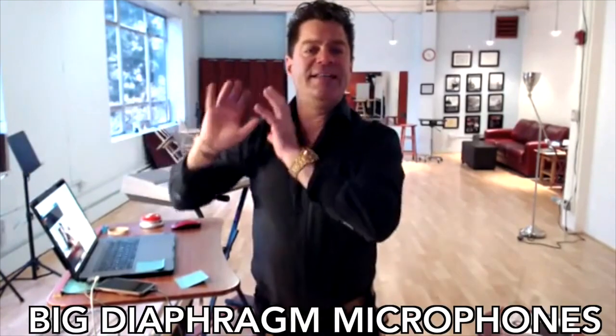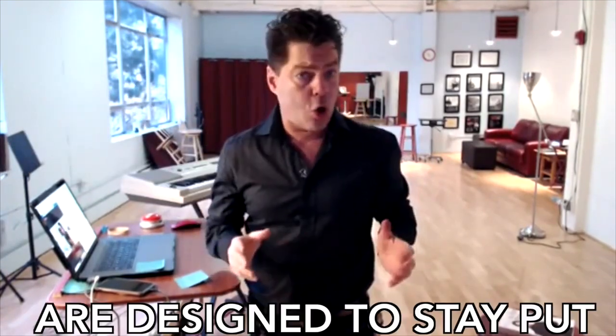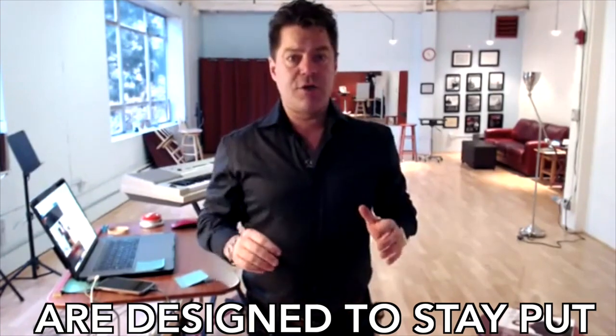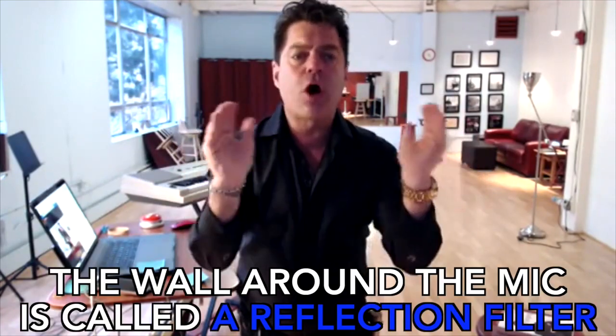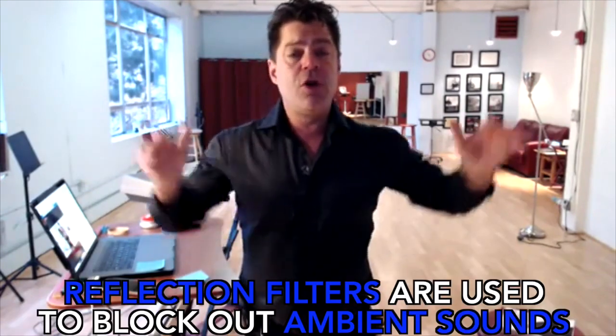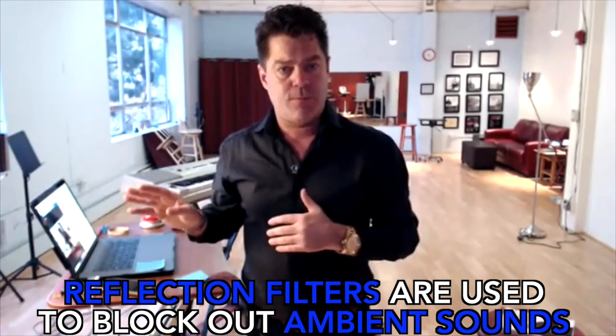Bigger microphones, or what we call big diaphragm microphones, like this JZ Black Hole, are designed to stay put, locked down on a secure mechanism with a reflection filter that goes around it. That little wall around the microphone is called a reflection filter. The reflection filter is used to block out ambient sound in the room, okay?